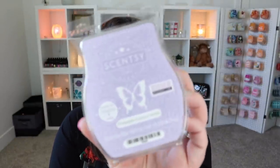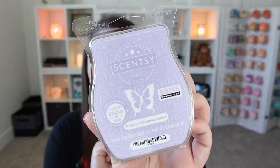Okay, we've got two more, you guys. Next is pineapple coconut vanilla, and this may or may not smell familiar to you because we have it in the body line currently. So if you love pineapple coconut vanilla in the body line, you can now get it in wax. So this may not be a first sniff for a lot of you. Yep, there it is. That signature body scent. It's so, so good. You get the pineapple, you get the coconut, you get the vanilla.